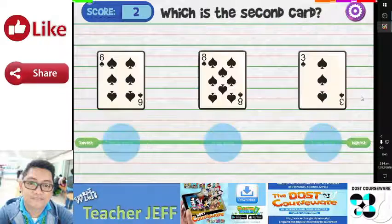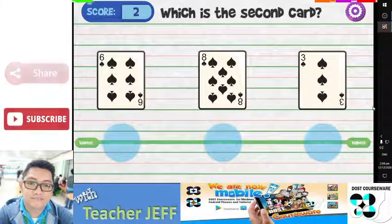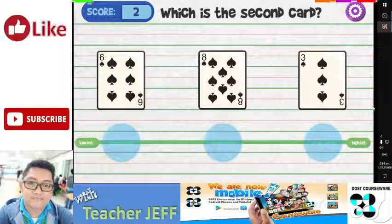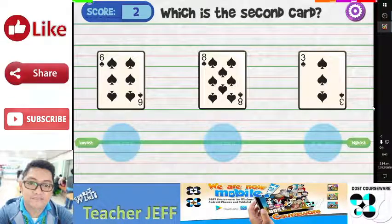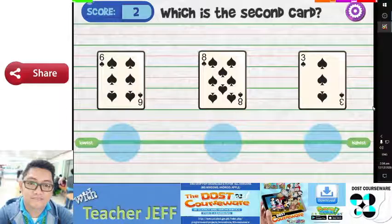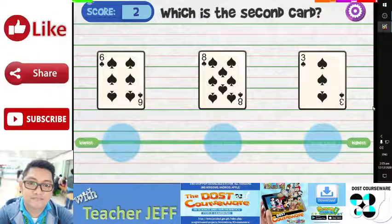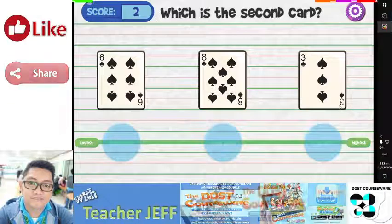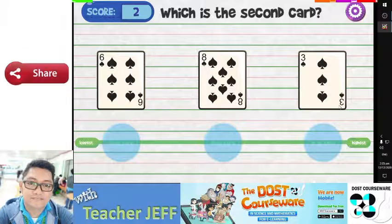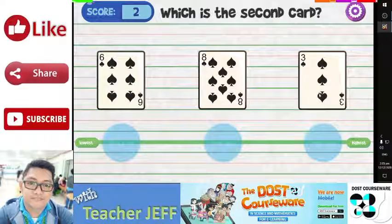Here are number cards. Which will be the second card if they are arranged from the lowest to the highest number? Arrange the number cards starting with the lowest number to the highest number. Once you are sure of your answer, click on the Submit button to find out if your answer is correct.